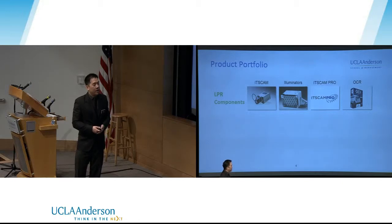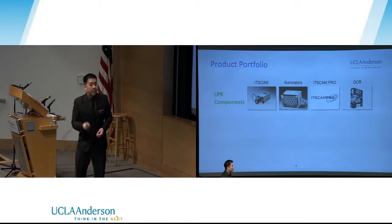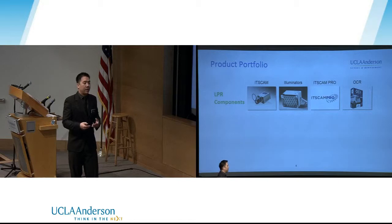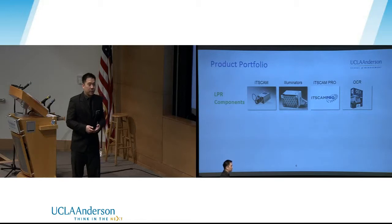The second component part is the illuminator. The illuminator is essentially a strobe or flash lighting that allows you to take images, pictures of license plates at night. The third component is the ITS Cam Pro, which is the user interface. This software basically allows you to manage your camera systems by computer. And the last component part is the OCR, the optical character recognition software, which we discussed earlier.